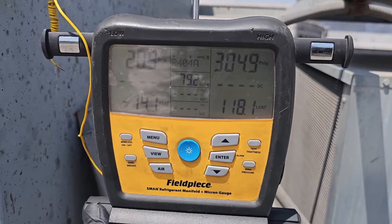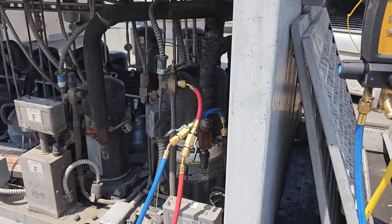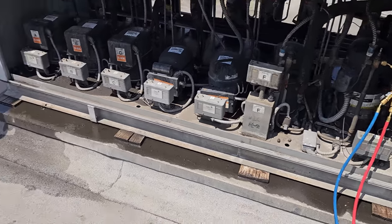And look, we're climbing. Our head pressure's just climbing and climbing and climbing. And yeah, those two numbers should be equal. So we've got to recover the gas out of this guy. Let me go ahead and shut it down.